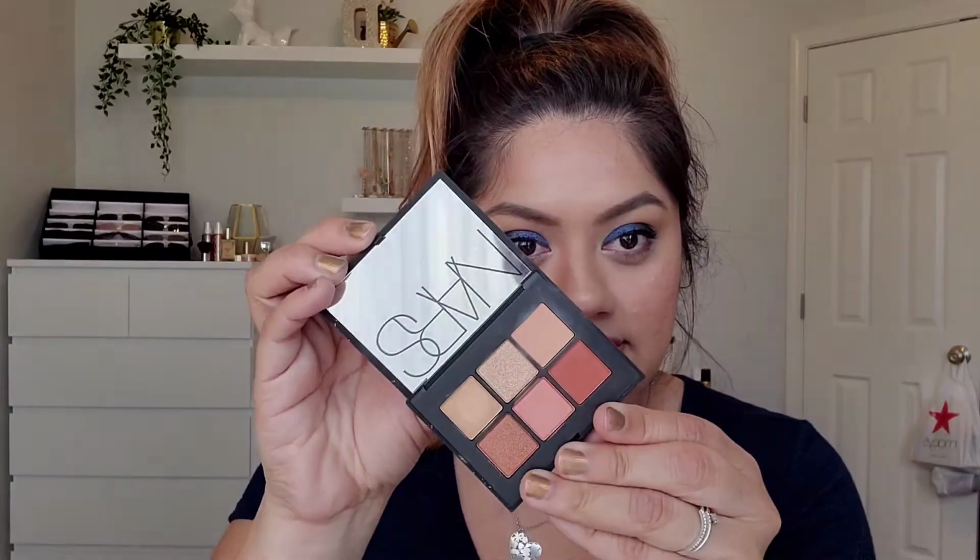I have a lot of eyeshadows on my vanity, way too many. Okay, I'm gonna go ahead and begin though. It's a long list. Okay, my NARS palette. This is the one in Nectar. It's a really cute peach palette. I love this one. This made me fall in love with NARS's formula. I didn't think they were that good, but it's good.